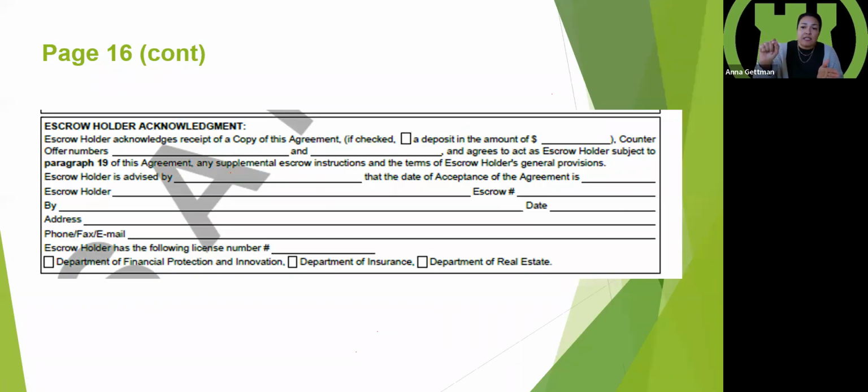the deposit I received is for $5,000. And I understand that there's a seller counteroffer and a buyer counteroffer. We understand that there's an addendum. We've received these things. This is the escrow holder. I'm signing this as Anna Gettman. My license number is 2994-3. I am part of the Department of Insurance. This is my escrow number and the date I'm accepting this. And this is the date that I understand the acceptance of the agreement is.